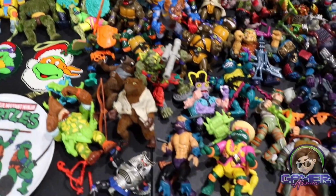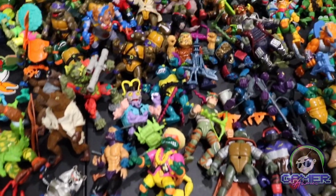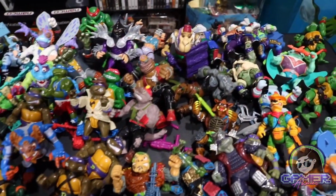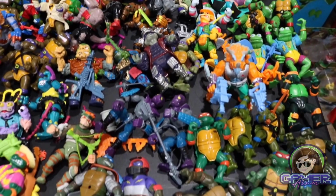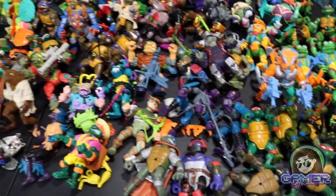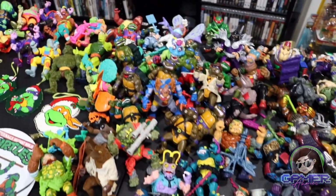There aren't a whole bunch, so this right here says 1990 on it, so this is definitely pretty sweet to find both of these figures and to go ahead and add them to the little toy shelf that I'm currently working on upstairs. So up next, I found this vintage figure.